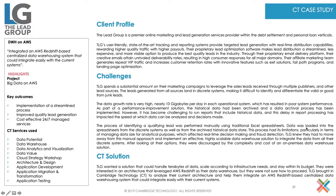Afternoon, everyone. Like Nitin said, my name's Ankit Agarwal. I'm the CTO at the Lead Group. We are a premier online marketing and lead generation provider based out of Kansas City, and we specialize in the debt settlement and personal loan verticals.